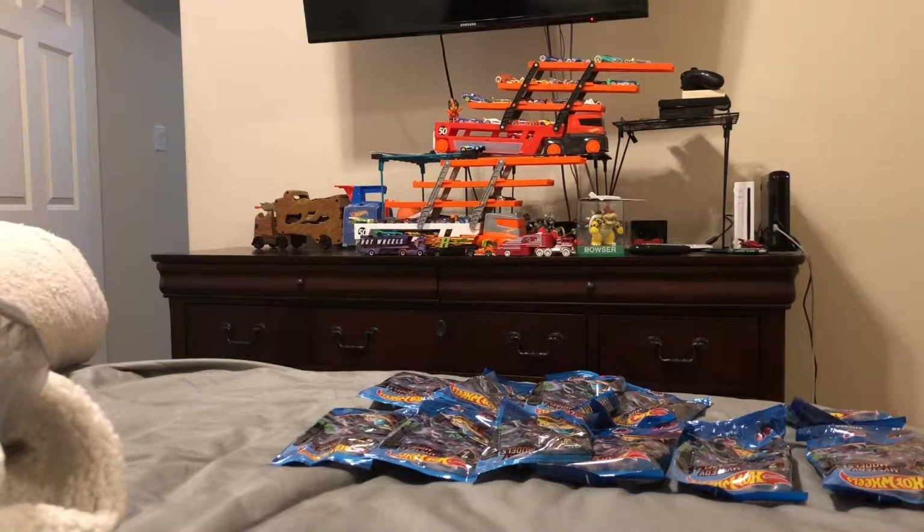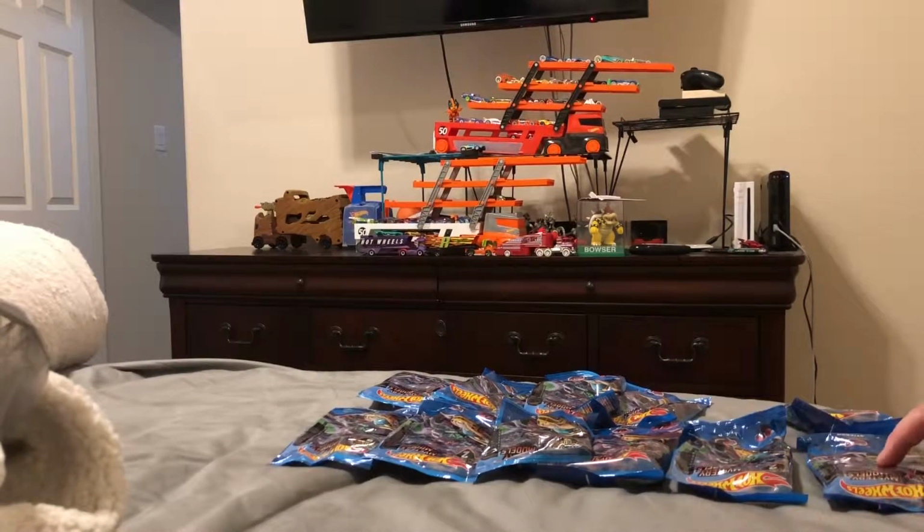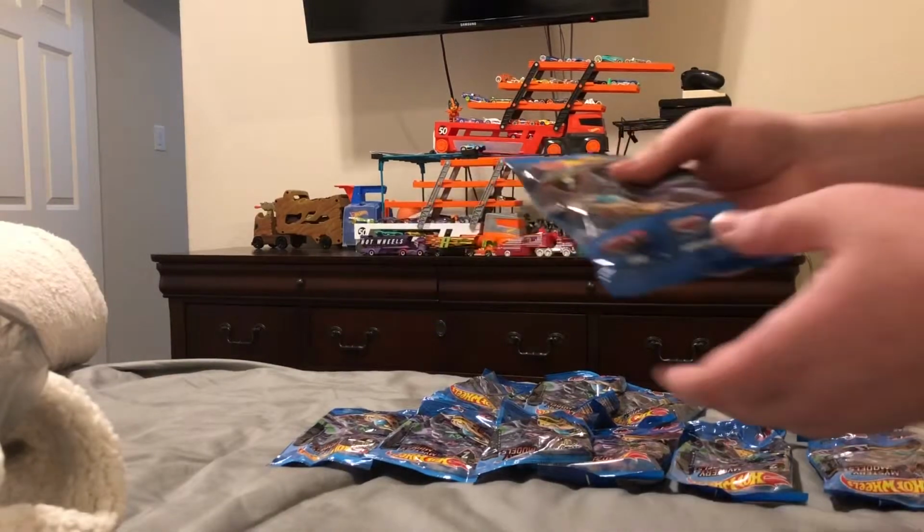Now then, with that out of the way, I'm going to go in backwards numerical order of the cards. I'm going to save the rarest one for last. So let's start off with number 12.